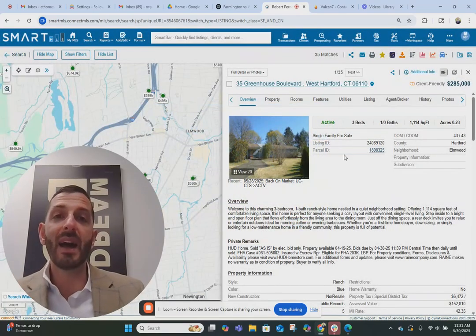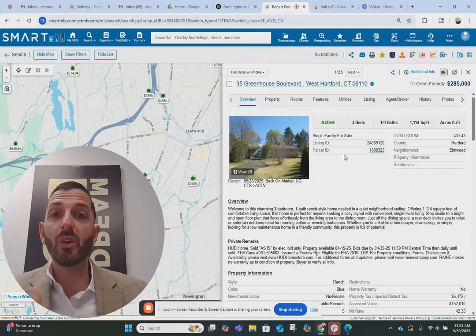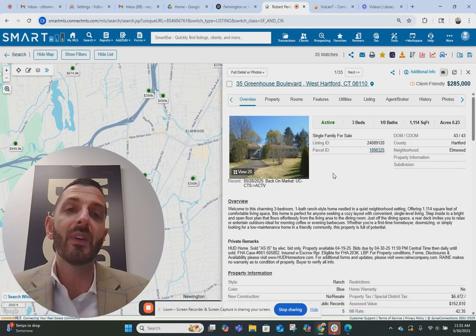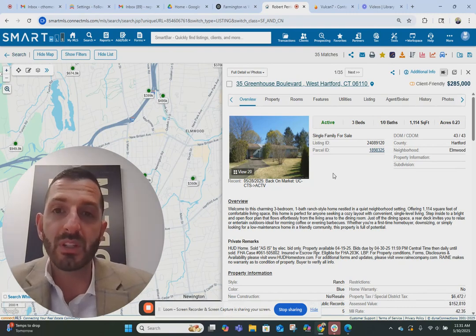And in fact, a lot of people find value in homes like these. They're excited they can get it for a cheap price. They'll live in it. They'll fix it up as they go, which is certainly a strategy to build some equity.